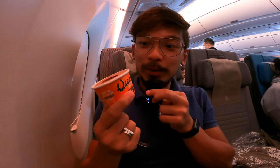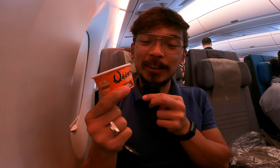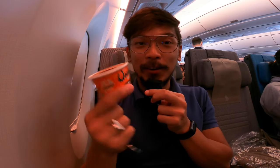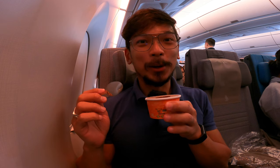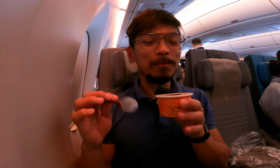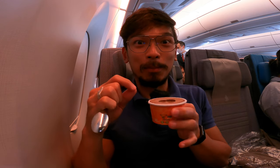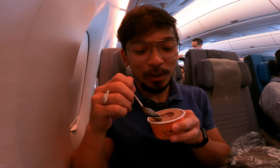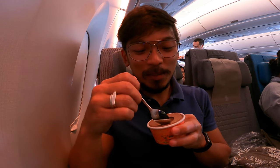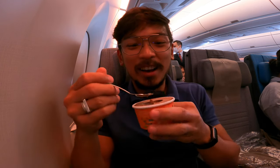It's time for ice cream. So they are serving Otter's ice cream, which is a Singapore brand, Singapore made. And I got the dark chocolate. I remember that my friend told me that she had melted chocolate. So check before you open the lid, because it might have pressure and then pop up the melted chocolate. It might stain your clothes. This one that I'm having is quite hard.